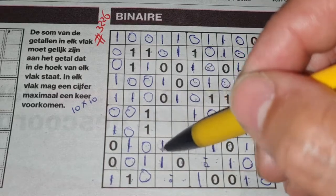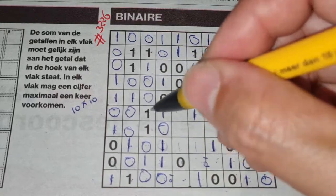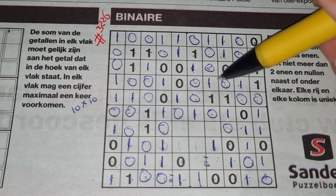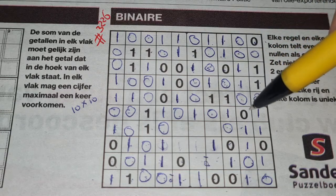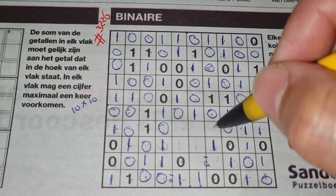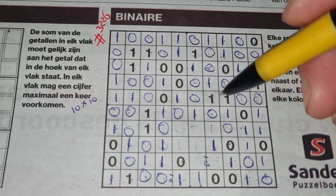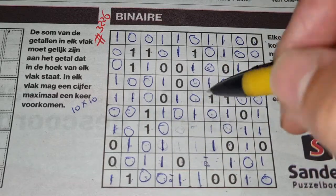Okay. Now we have a double 1 here, so here no, there no. Between 2 O's comes a 1. Double 1, here no, there no. Double O, here 1, there 1. Oh. 1, 2, 3, 4. 4 ones. If I place the fifth 1 here, then we have 3 O's in a row in this row. Not allowed, one of the rules. Just like the same situation as before. So I cannot place a 1 here. This should be an O.